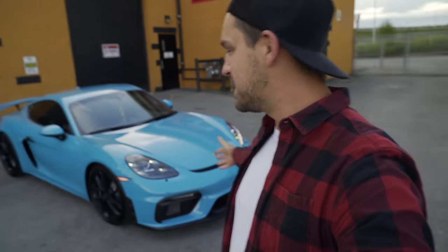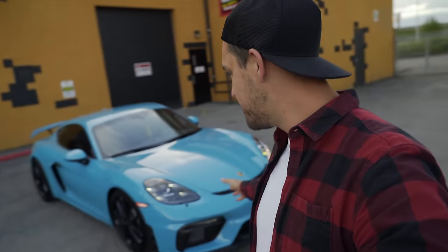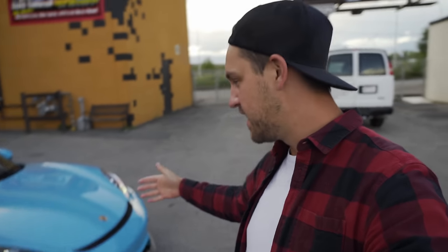Guys, so we are out here shooting the 2020 Porsche Cayman GT4, and this thing is spec'd in Miami blue and it looks absolutely perfect. I don't know if I'm actually able to pick up the color in the camera, but the way that it looks here is just stunning. It's like teal but blue with hints of green in it, and it just looks absolutely amazing. So if you ever get a chance to check one of these out in real life, I highly recommend it.